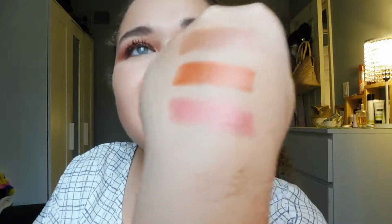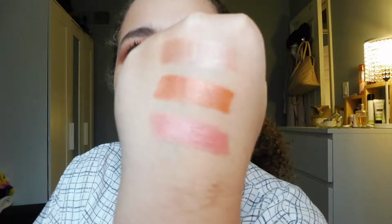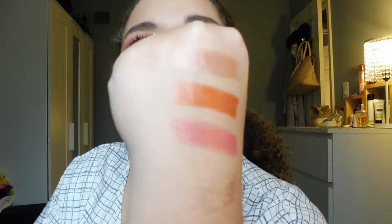Oh my god. Can you really see how beautiful they are? Maybe if I move my hand a little bit. I think my battery is blinking. If my camera dies, sorry, I'm trying. But yeah, so that is that.